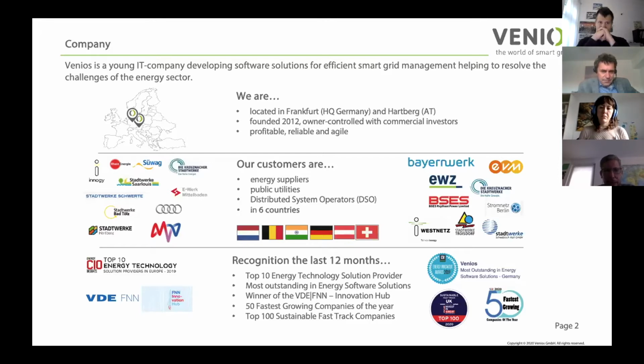And as needed for a younger company, of course, we do have some recognition, some prizes. And at this point, the most interesting point from my perspective, we did win the FNN. It's more or less a supporting organization to the regulator. And they decided to bring the grid transparency up and running with Venios. So we are really strongly connected also to the German and European regulatory regime. Yeah, so basically, if you have any questions, please jump in directly.